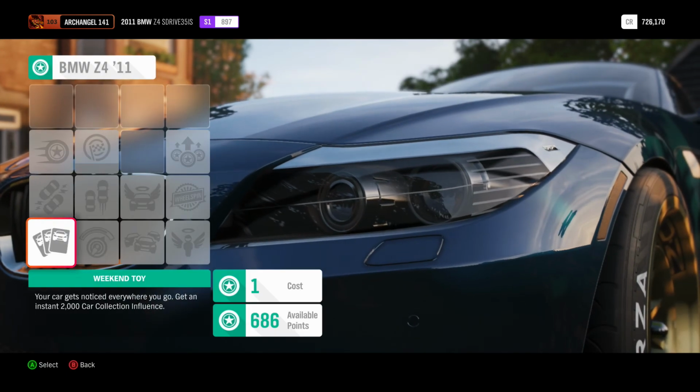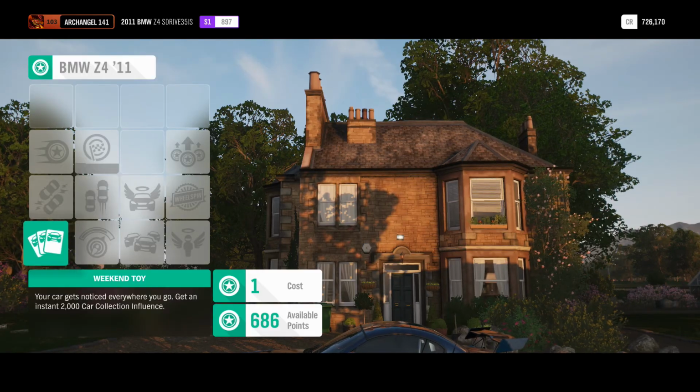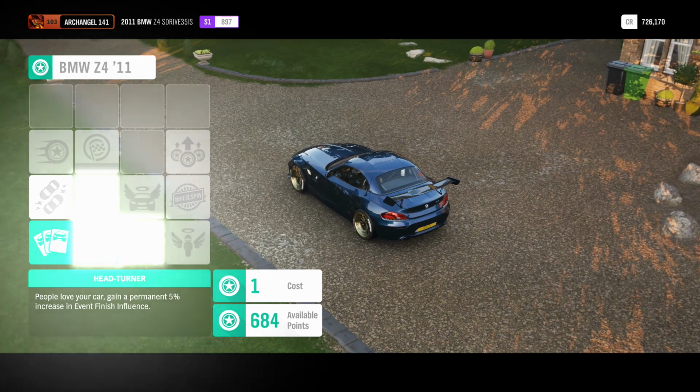Let's do some car packs while we're at it. We'll even get like a wheel spin in the works. Who knows? Everyone's been saying about, you know, getting the Crown Vic. Wouldn't that be something else?